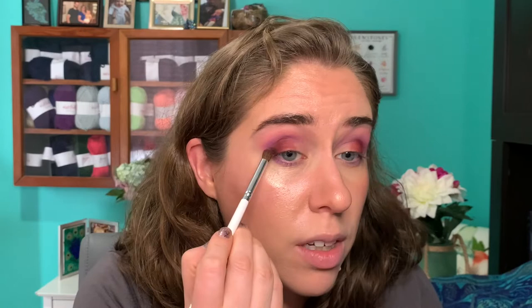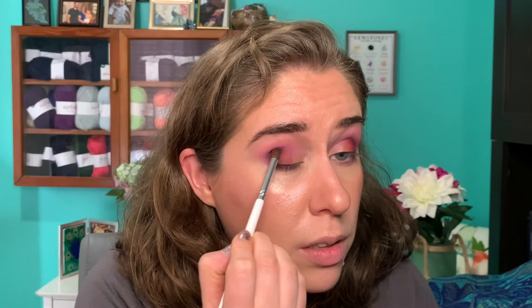I'm using the e.l.f. crease brush and going into Commitment now, to deepen up the outer corner just a little bit. I don't think this is supposed to be black. I think it is supposed to be a really dark purple. It looks black. I mean, it pretty much is performing black on the eye, but I think it's supposed to be more of a blackened purple.